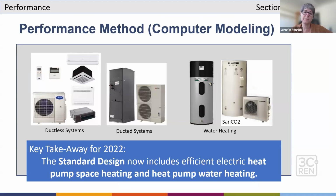With the performance computer modeling, the main key takeaway was that our standard design or our baseline design was now including efficient electric heat pump space heating and heat pump water heaters. But there were some prescriptive situations where you could use gas water heating.